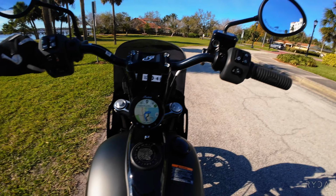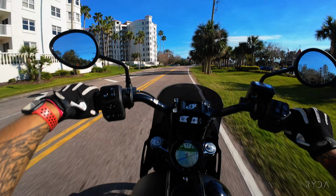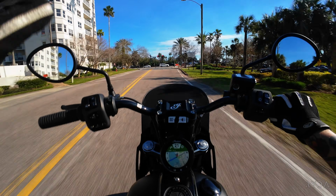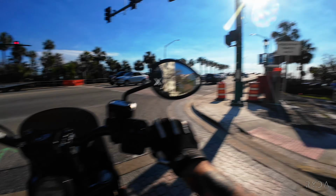All right, looks like we are about 16 minutes away from Daytona International Speedway, which is where we are taking the Sport Chief RT back to. I have had a blast out here. I've been out here for about 2 hours with the bike. I put it through its paces. I have experienced what this bike has to offer, and I will have to say it has a lot to offer.